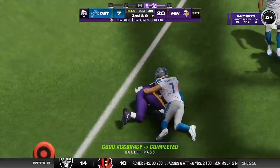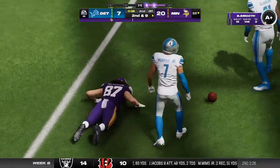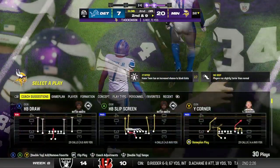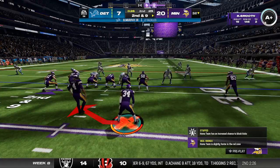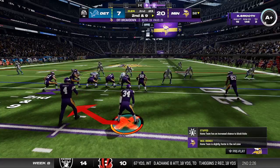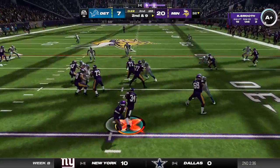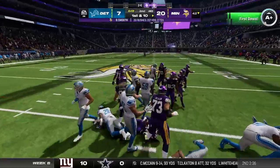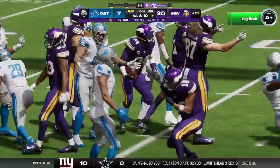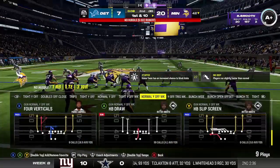Darnold's throw taken in by Hockenson here. Call it a gain of a yard, and it'll be second down. As a defense, you're more balanced when you're in zone coverage because you're able to keep your eyes on the quarterback and see the play develop in front of you. They're able to keep the quick pass in front of them and stop it right at the line of scrimmage. And they get him down, but not before he takes it across the 40-yard line.